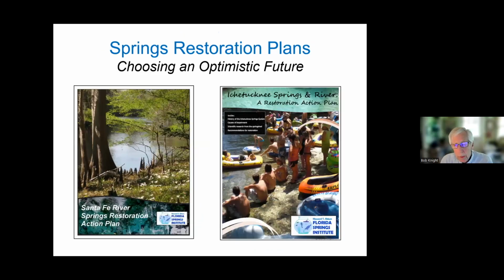And so when I started on the springs, I started applying my scientific expertise to what was needed to protect them. I had been doing 10 years of research already, proving to me that the springs were in serious trouble. And so I started developing restoration plans. And these are just two of the many restoration plans. They're all on our website. There's long, full copies that have all the background information. There's short summaries that you can print, or you can come by the Florida Springs Welcome Center and get copies for free.